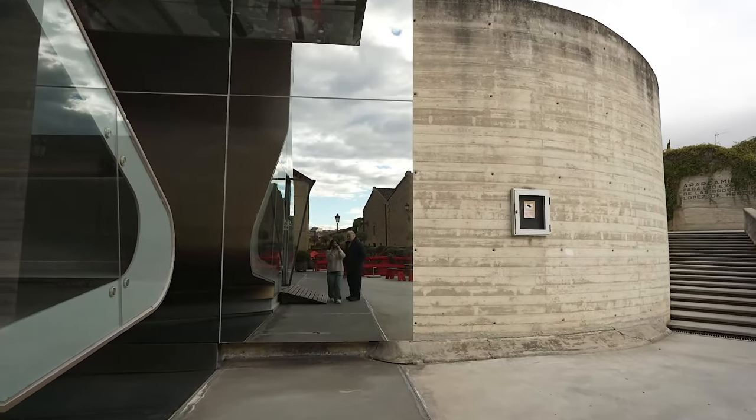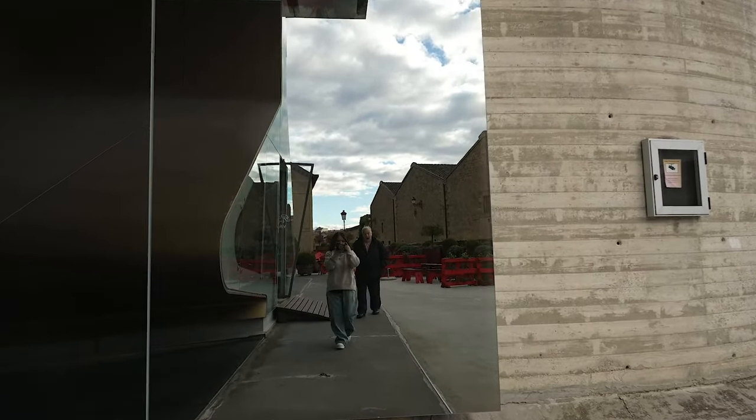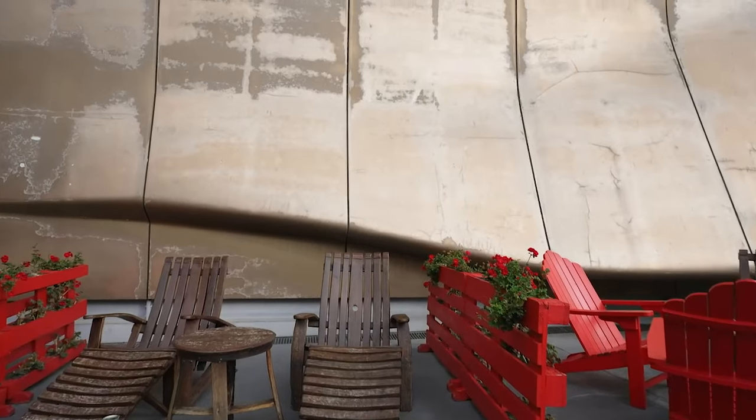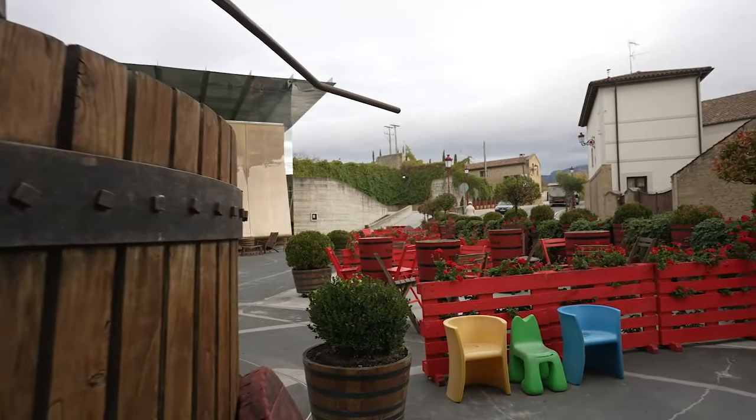The winery in Haro is still a work in progress. Walking through it, you can feel its history. But unique is a shop designed by architect Zaha Hadid in the early 1900s for a booth at the World's Fair. It has a distinct Art Nouveau feel to it.